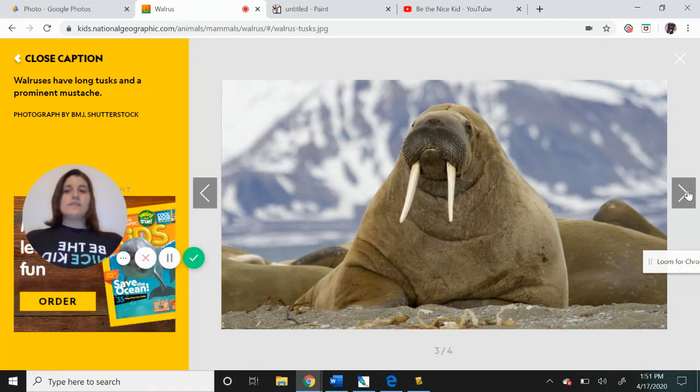Walruses have long tusks and a prominent mustache. Those tusks, you feel those pointy teeth in your mouth? Those are called canine teeth, and that is actually what the walrus tusks are. It's their canine teeth. They can grow up to 3 feet. That is long. And so they use those tusks in many different ways.